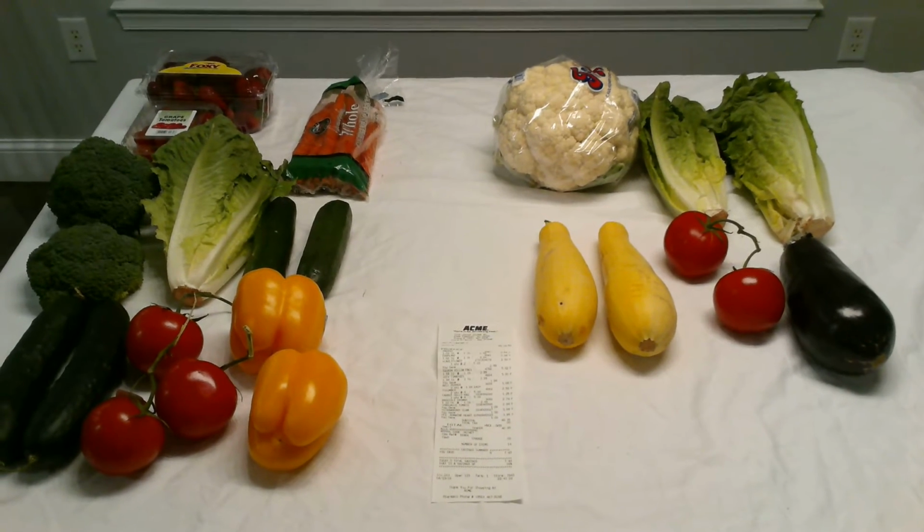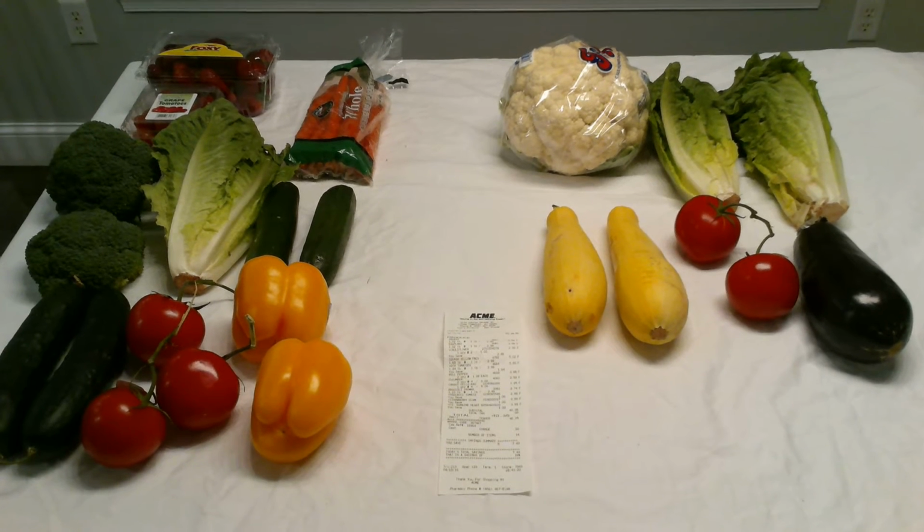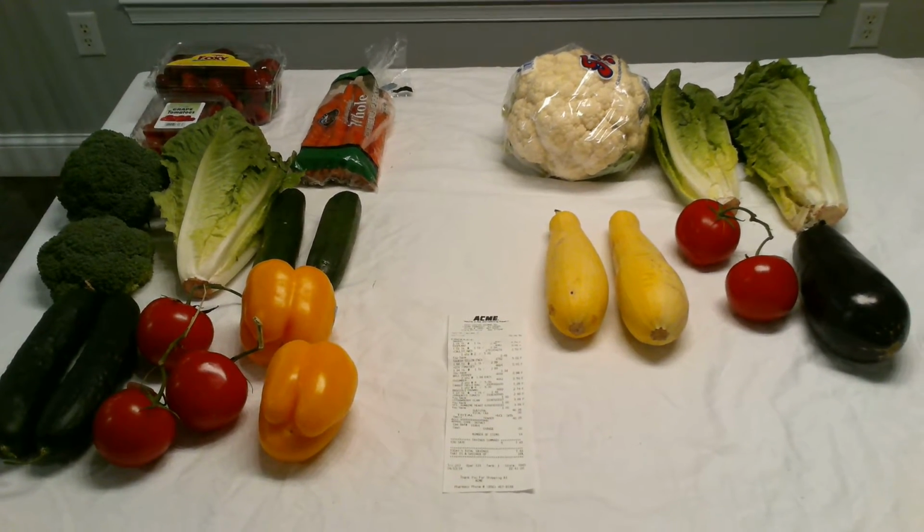And the second part of that question is, how much am I going to be spending compared to if I went to the grocery store? Is it going to be a better value? Is it going to cost me more? Is it going to be about the same?